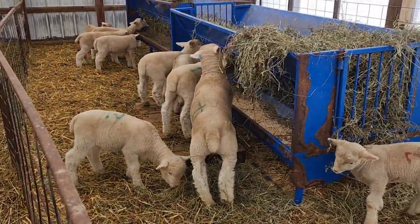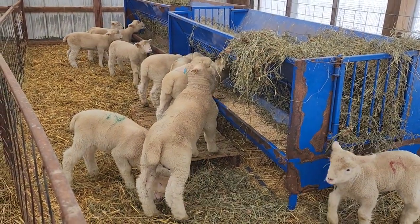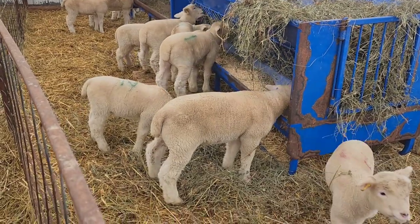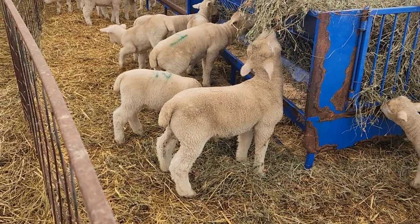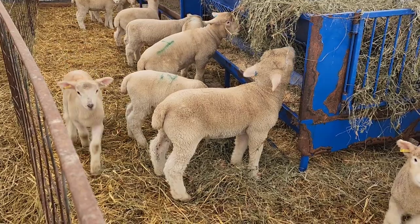This number four ram's a really, really well set boy. And look at the leggings on him. We like those woolly leggings on our Dorsets. But he's a wide boy, this one. Hi, who are you?